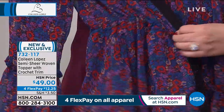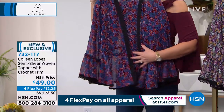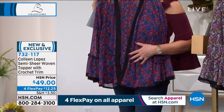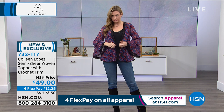If you want to loosen it up, you can do that. Or you can tighten it up, see? You can loosen it, or you can wear it more cinched. So it just depends on your waistline. If you're a little fuller through the waist, you're gonna open that up and just let it kind of float over your body. You don't even have to tie it. You just wear it open like a little easy topper. So it just depends on you.